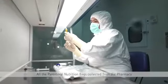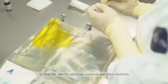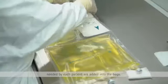All the parenteral nutrition bags collected from the pharmacy should go through the compounding process so that the specific additives, vitamins, and trace elements needed by each patient are added into the bags.